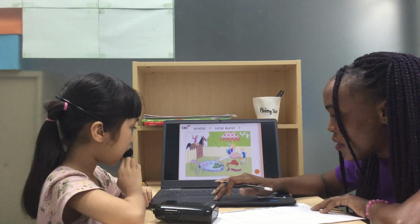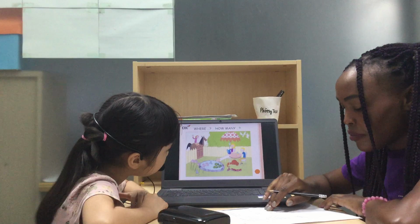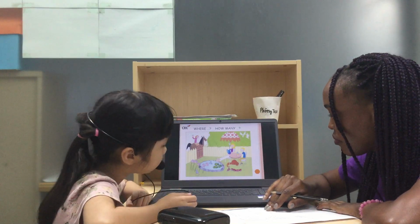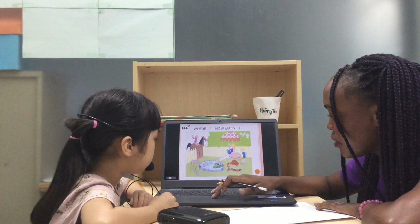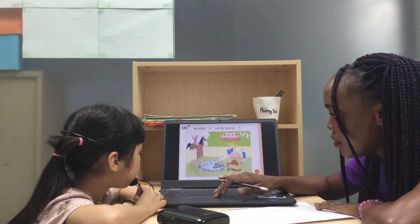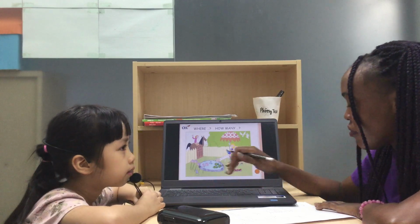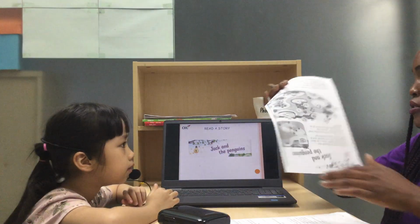What color is the dog? It is orange and brown. And what color are the flowers? It is the pink. Flowers, singular and plural. They are pink. Very good. And now we have a story. Could you read out this story, please?